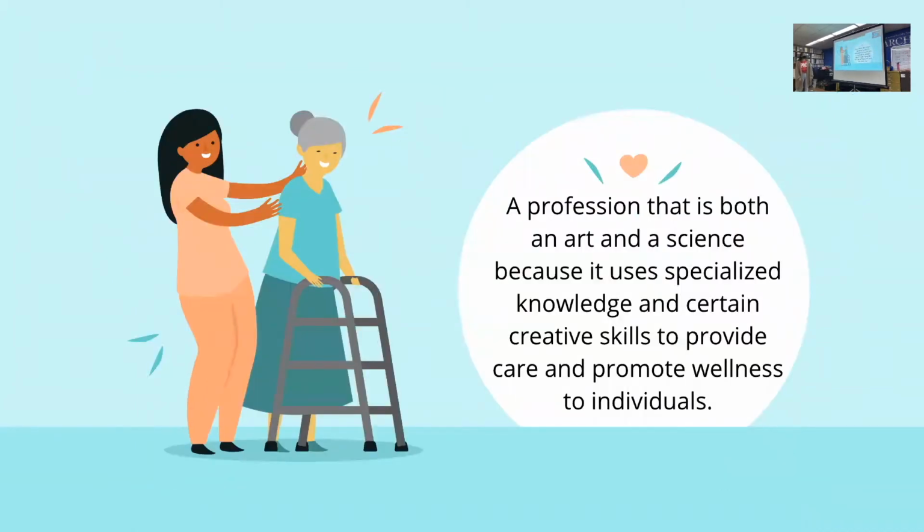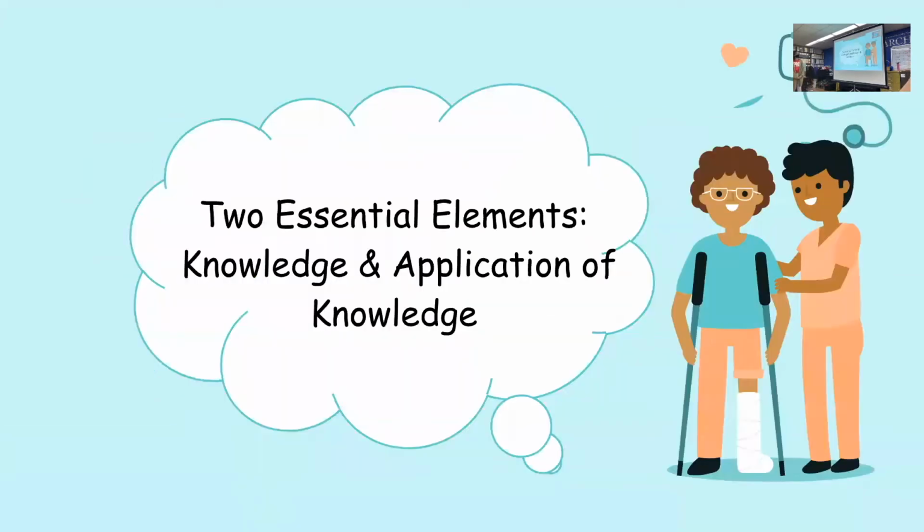So nursing is a profession that is both an art and science because it uses specialized knowledge and certain creative skills to provide care and promote wellness to individuals. Now, there are two essential elements to becoming a nurse: knowledge and application of knowledge that you will learn in the program. Nurses are the epitome of critical thinkers, and this is because they are constantly thinking on their feet in order to make the best judgments for the patient and provide the perfect care.